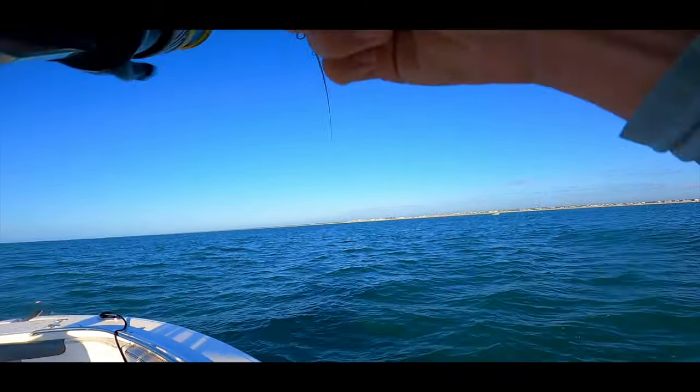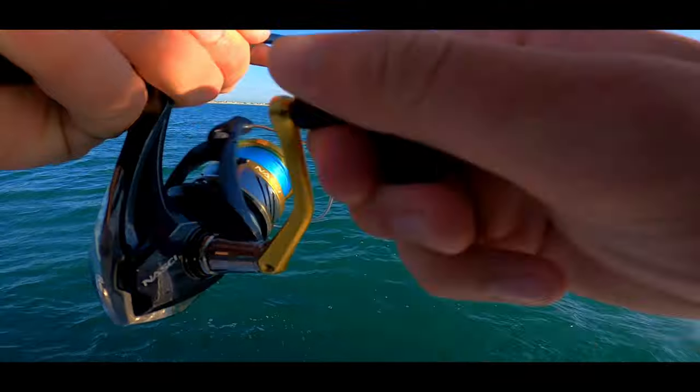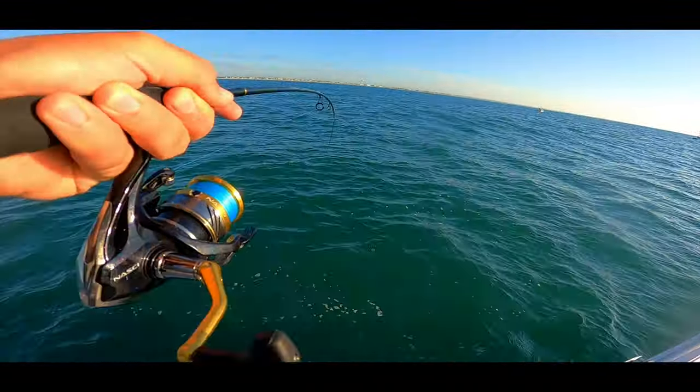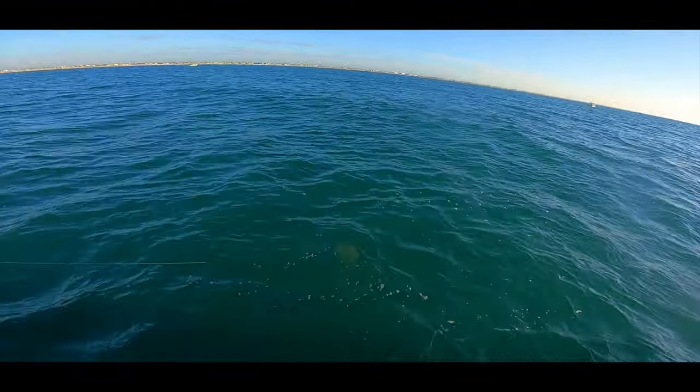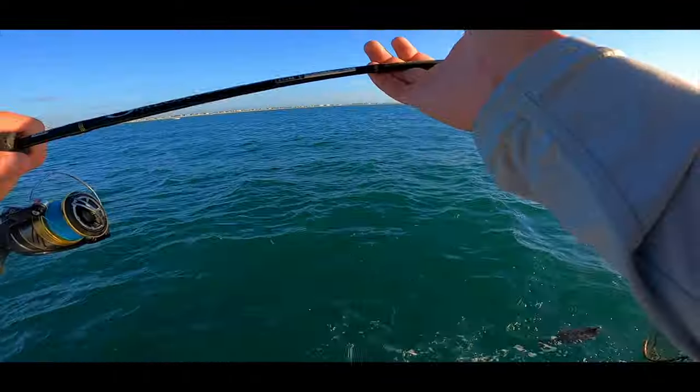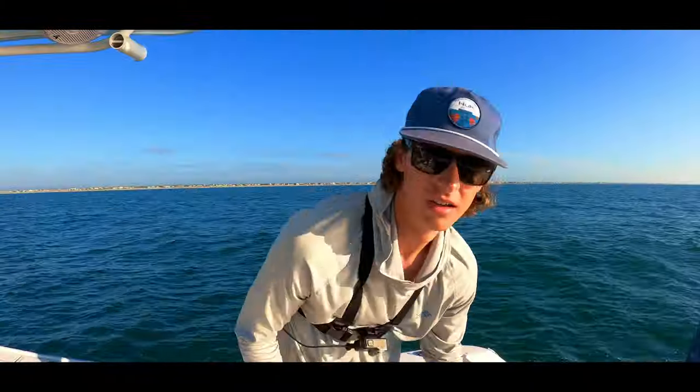That might be a flounder. It is. Flounder. It looks like a keeper. There we go.